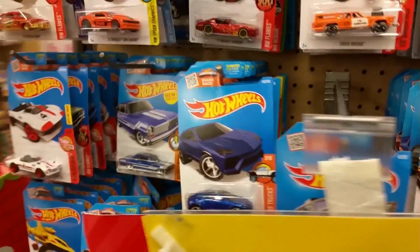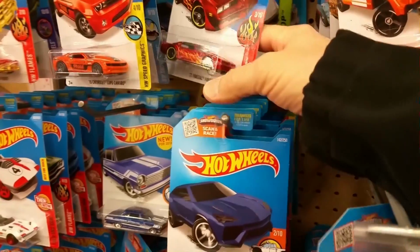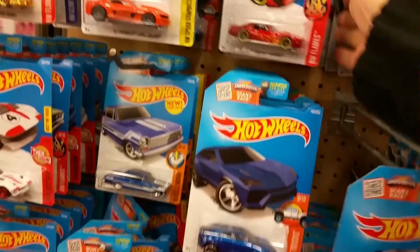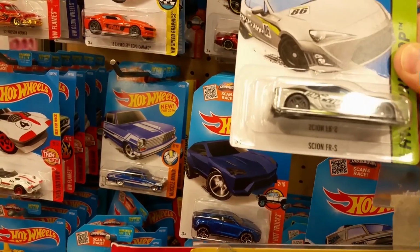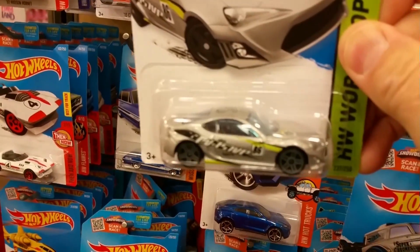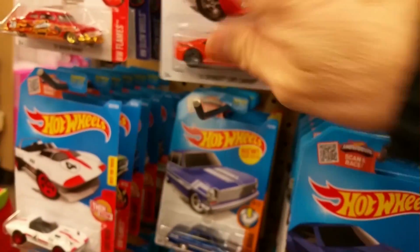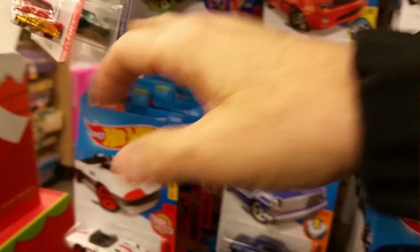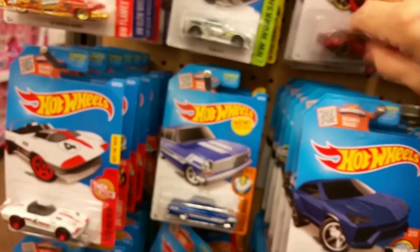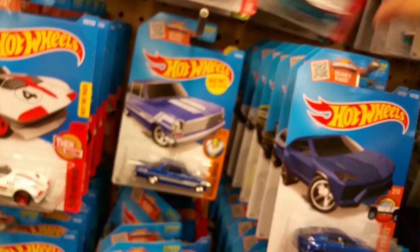Alright, back at the rack. I saw some things over here, pretty good. There was some Super Marios over here. Oh, hey, there's something new. What's that? Scion FRS. That'll be hot. Another rice burner. It's gonna be hot. I'm gonna check everything over here. There's a better selection. Shipper boxes. Things are hard to look at.